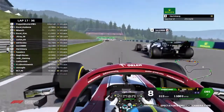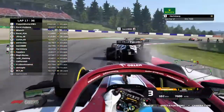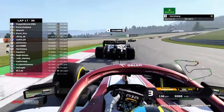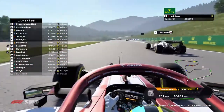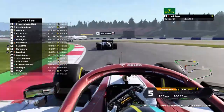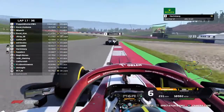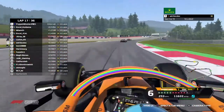Surprise once again. He's going to take the inside line, force Aaron the long way around the outside. Tries the over and under, but Beck just does a good job. Put his car exactly where he needed to. Took the inside line. Did well to hold it on the apex. Perfectly clean from Beck. And he keeps 8th position, so some great racing.